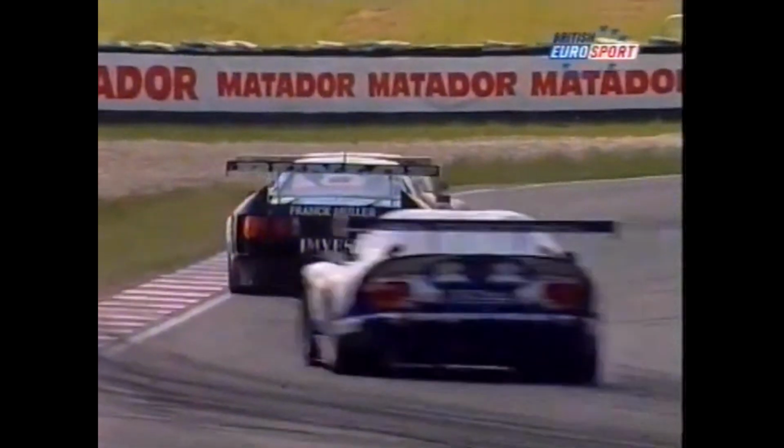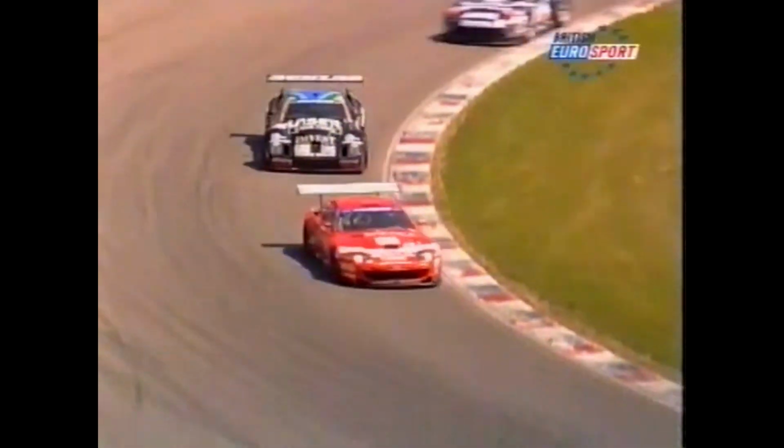And now the Lister Storm having a little shifty down the inside, and Andrea Piccini is getting bored of seeing the back of this Ferrari, isn't he? And that's the 22 car, the camera car, that we've been riding with a couple of times. Piccini wants by, and he's now really starting to make some concerted efforts to try and do so.